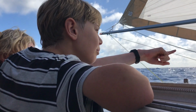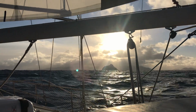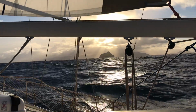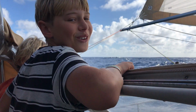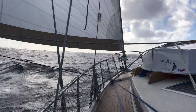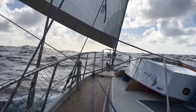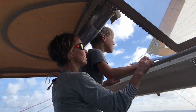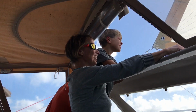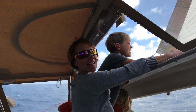What are we saying over there? Yeah. Like a little lump. Land behind. Land ahoy! Land! Where? There, you can see it sticking up at the end. Big volcano.